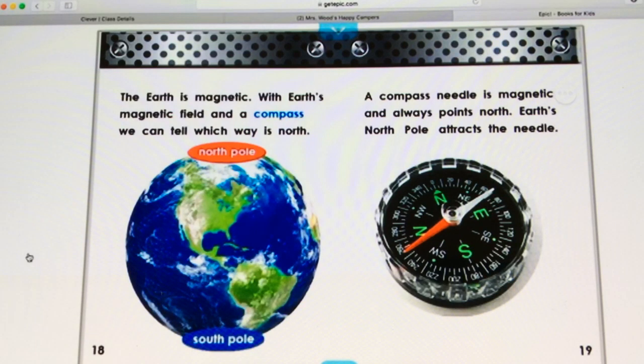The Earth is magnetic. With Earth's magnetic field and a compass, we can tell which way is north. A compass needle is magnetic and always points north. Earth's north pole attracts the needle.